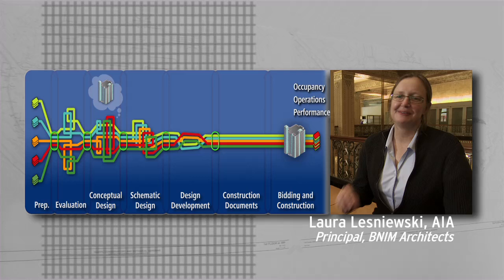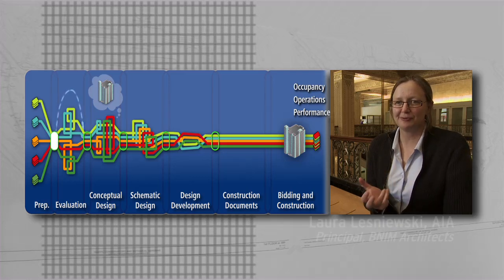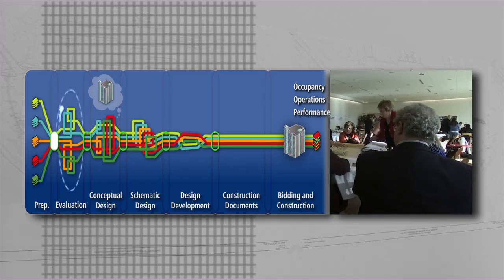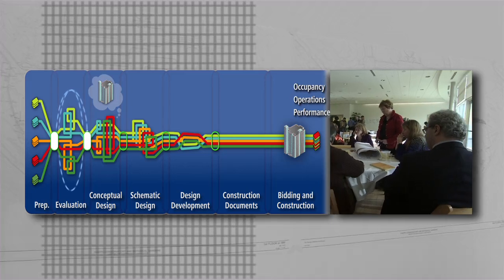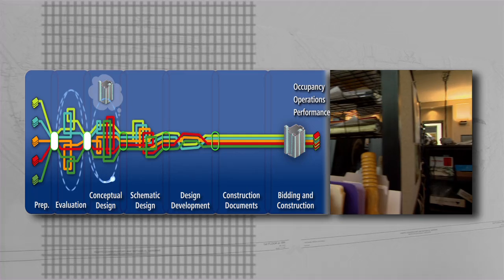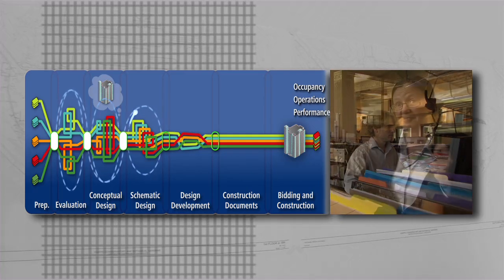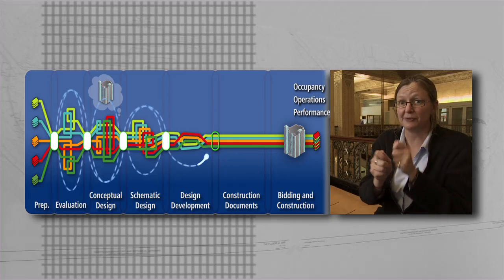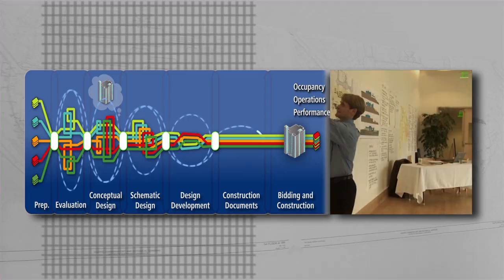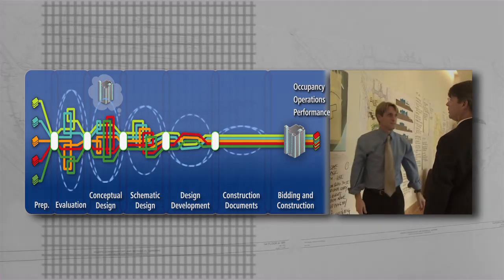I liken the role of a project manager on a highly integrated project with a choreographer. You're essentially deciding when there's a big ballroom dance and everybody has to be there working together. There are times when you want just a soloist to really focus on their piece of the work. Sometimes it's two systems, two people working closely together to make one piece of the building work really well. And it's figuring out when to have those different dances occur as you move through the design process.